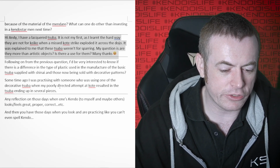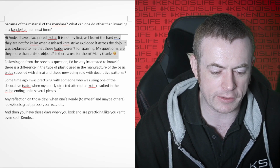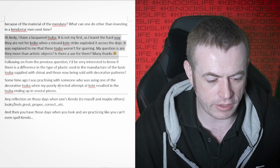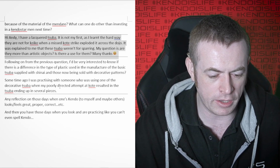Hi Andy, I have a lacquered tsuba. It's not my first. I learned the hard way. They're not for keiko when a missed kote strike exploded it across the dojo. It was explained to me that these tsuba are not for sparring. My question is, are they more than artistic objects? Is there a use for them?